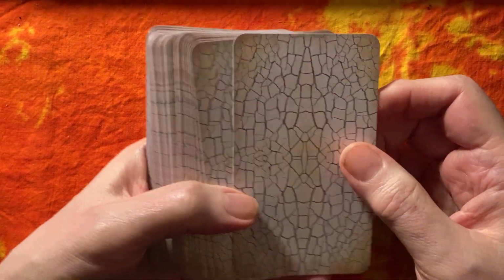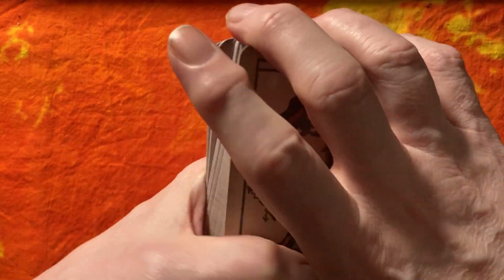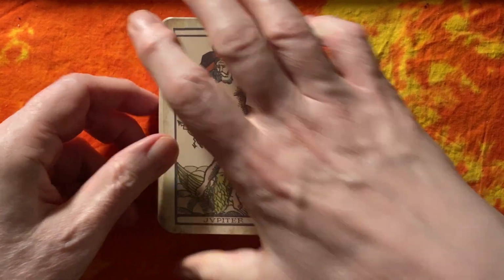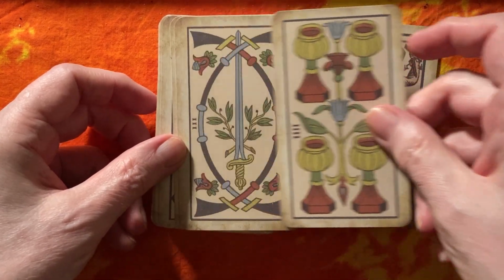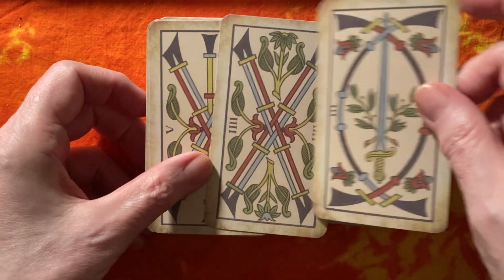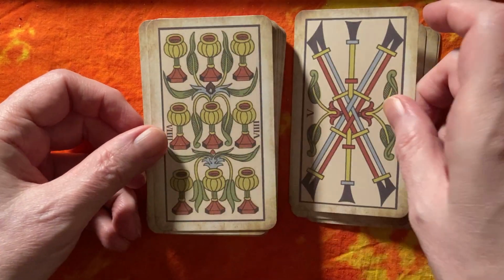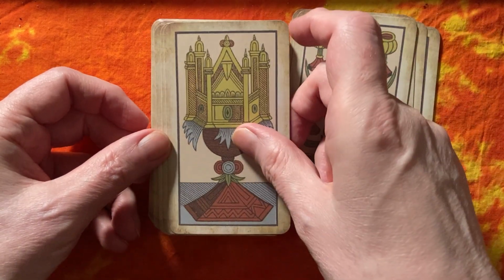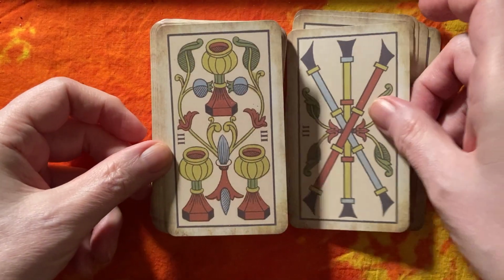Next we have, from Conver, a Tarot de Marseille. It is the Arnoult Tarot. It's a Besançon with Jupiter and Juno. And this is a favorite of mine. I might say of all the Tarot de Marseille decks in my collection, this is probably my personal favorite.